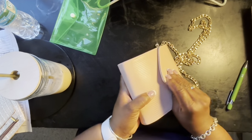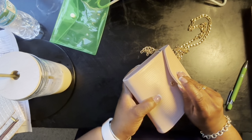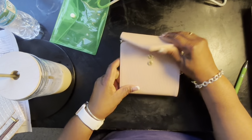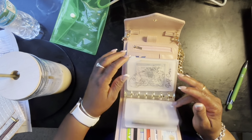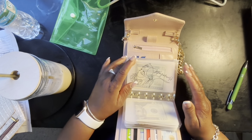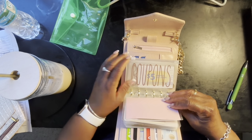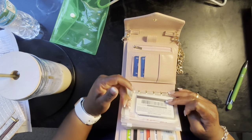But I like that it has two clips, closed tight, or it can close loose. The gold chain. I don't know if she has it in a silver chain, but here we go. And that is how that looks. This one didn't come from her. This one was an old one. And then coupons, bank, receipts.